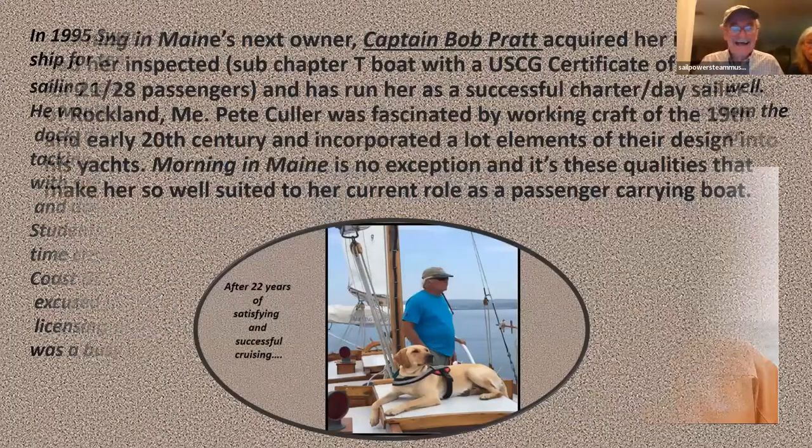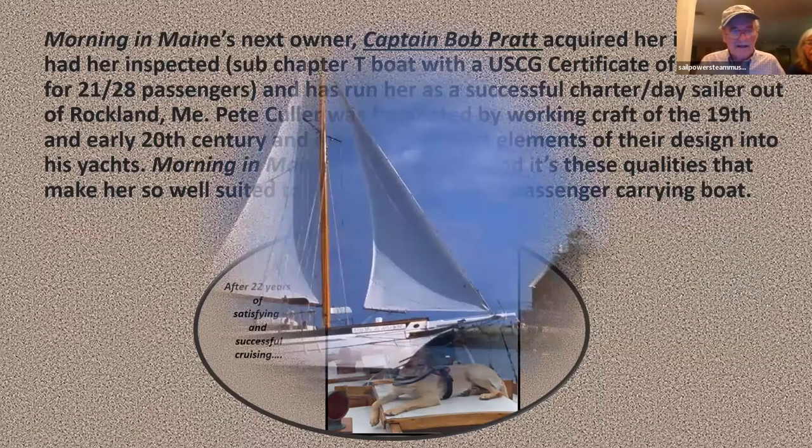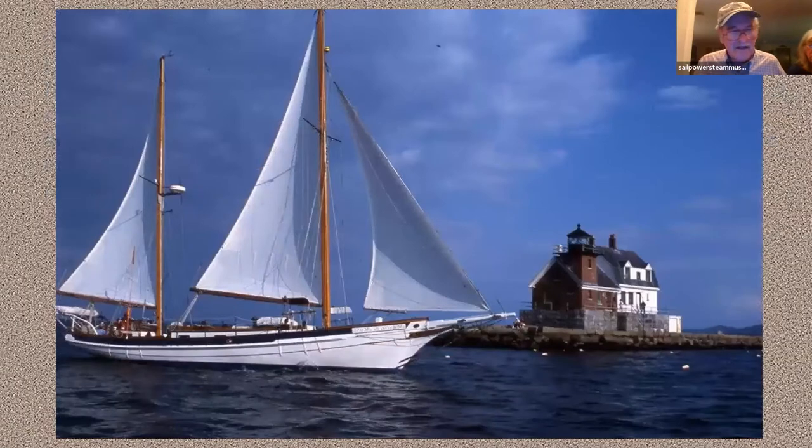And the next owner, Captain Bob Pratt, acquired her in 1998. Brought her to Rockland, ran her as a successful charter and day tripper, and she made a very good vessel for that kind of thing. And Bob certainly was a great credit to the organization, a great credit to Morning in Maine, keeping her going in her current role in the passenger trade. There's the first mate with him. Life is too short to have an ugly boat. Look at that beautiful sheer in that vessel. She is, as you say, Andy, an absolutely beautiful vessel, besides being able and all the rest of her qualities.